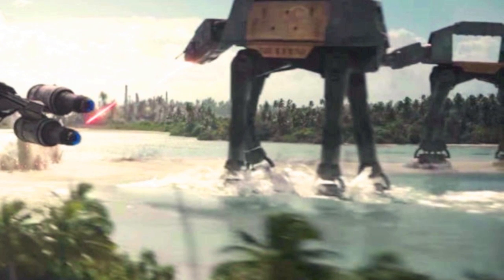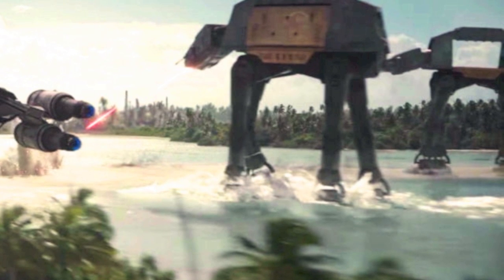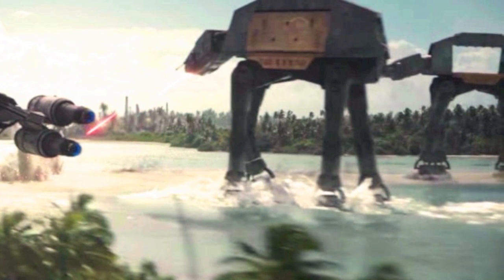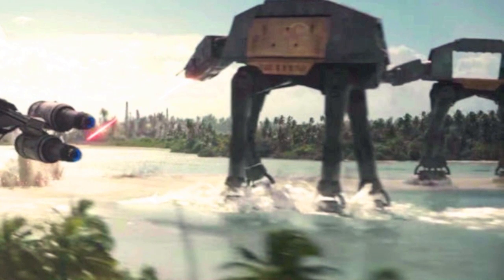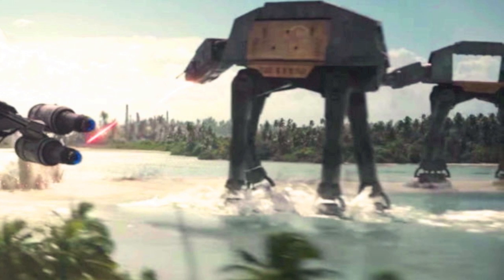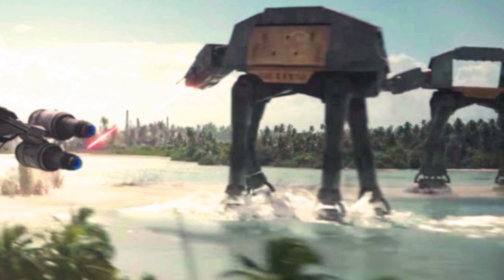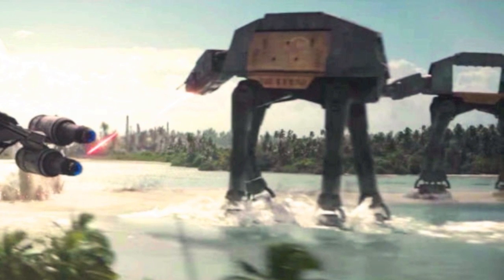This additional height allowed the AT-ACT to move faster than the AT-AT, as it provided the walker with a greater stride, but it also limited the AT-ACT through increased instability. In order to make up for this greater instability, the AT-ACTs were provided with more powerful engines and supported through tensor field enhanced legs and strengthened knee joints.